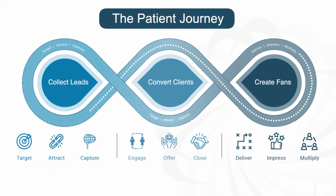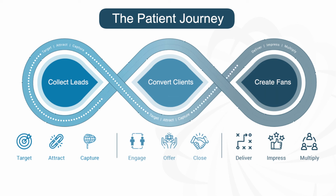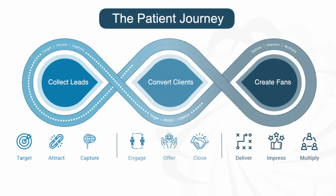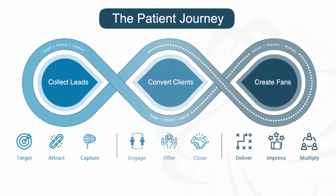That's the overview of the ideal patient journey, right from the beginning of who is the patient, what we're doing to attract their interest, capture their details, make sure we're engaging with them with valuable, relevant information in order to make the offer, close the sale, deliver exceptional service, and get them to refer and review you.